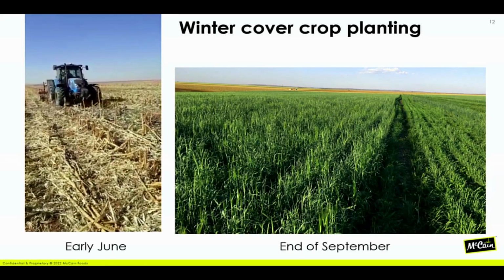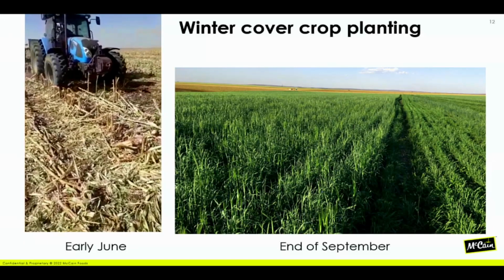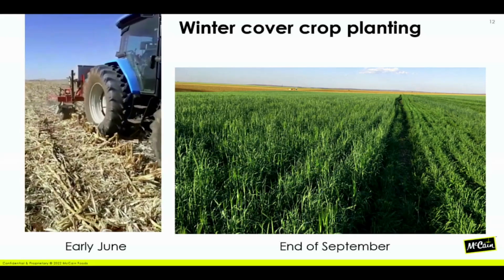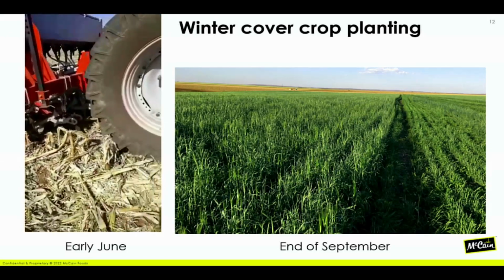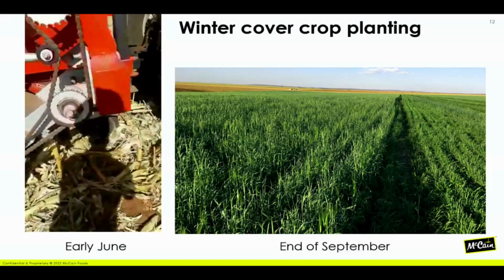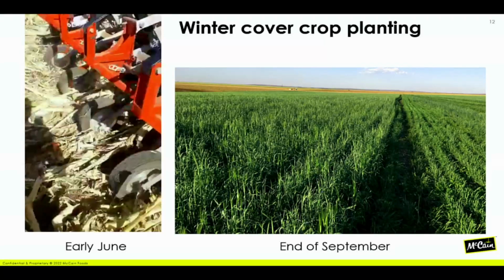You just see a small video here. We started a couple of years ago, the first trial. We started planting early June. And I thought that night, okay, this was a waste of time. I mean, nothing is going to happen here anymore. But then on the right-hand side, you see how it looked at the end of December. So yeah, sometimes you must just try something. And if you don't try, you don't know what you're going to get.